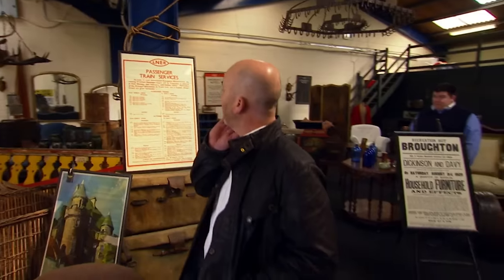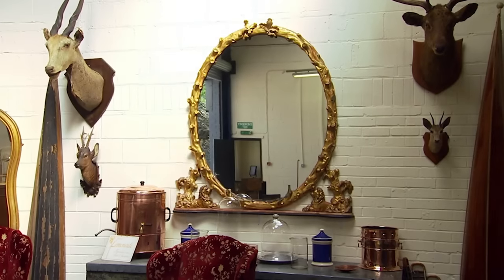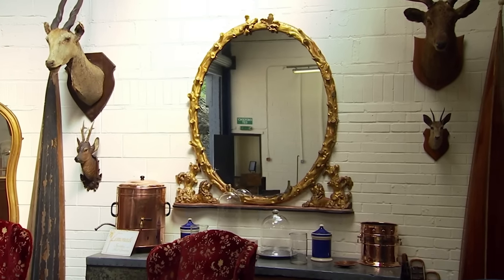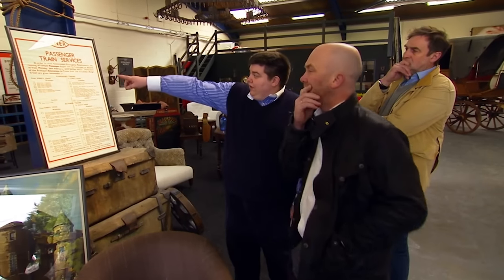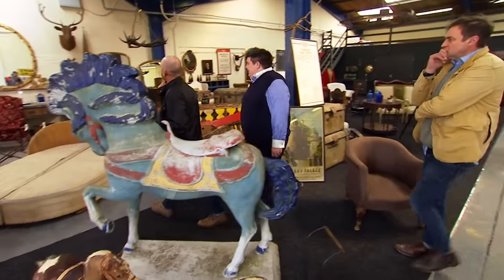There's just good bits everywhere. Look, see that sort of rusticated mirror there? That's interesting as well. It's got a new plate in it. Which one are we looking at? The oval. The oval one on the back? I don't know, really. A bit too sharp. It's a bit sharp, isn't it?